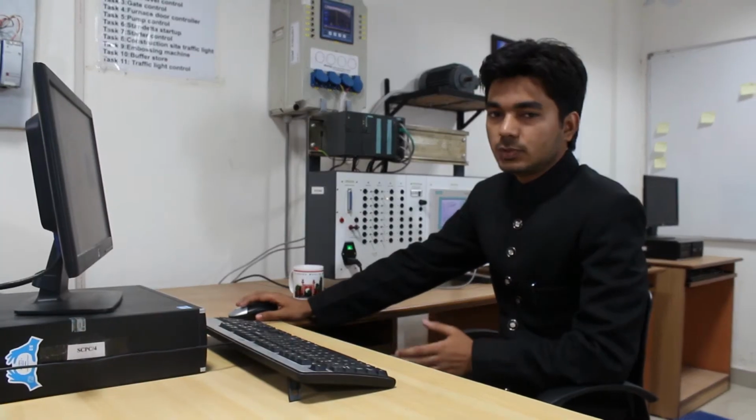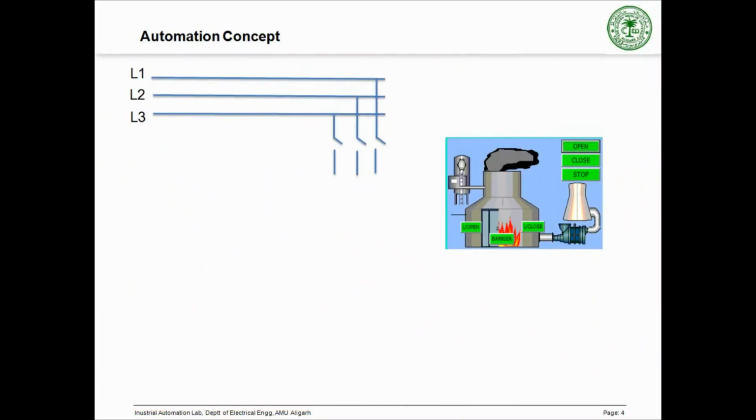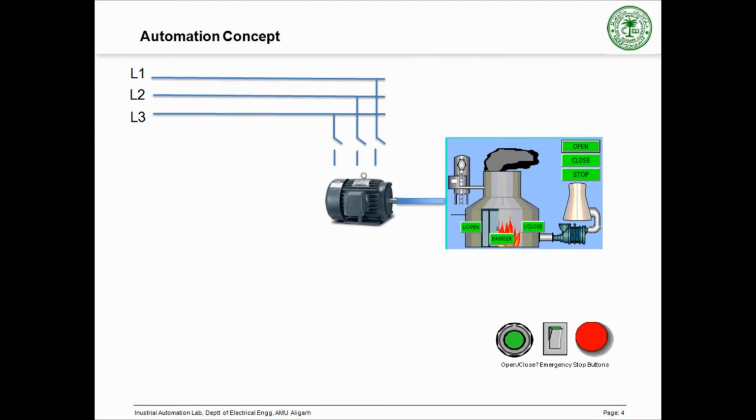Now let us take a look at the automation concept. This is the 3-phase power supply which is energizing the gate drive through the opening and closing gate control. In order to open or close the gate, these are the open and close buttons. Then we have a position sensor installed at the fully open and fully closed positions.